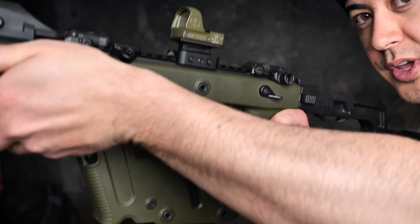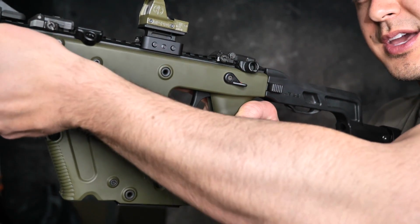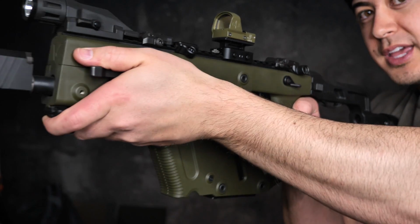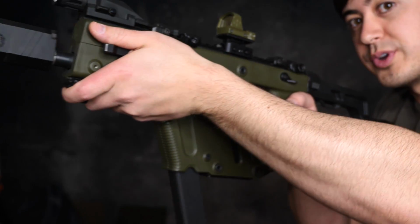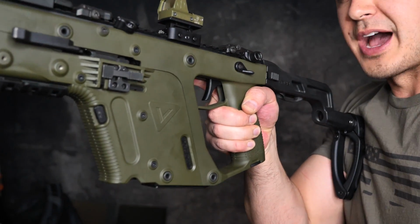The other thing I found about this grip is if you're in tune with it, when you need to do a reload, instead of coming all the way down and accessing it with your thumb or something, you can push inwards with your hand. So once you're comfortable running this gun, to do a reload, you can do it really quick without even moving, just, and that drops it.